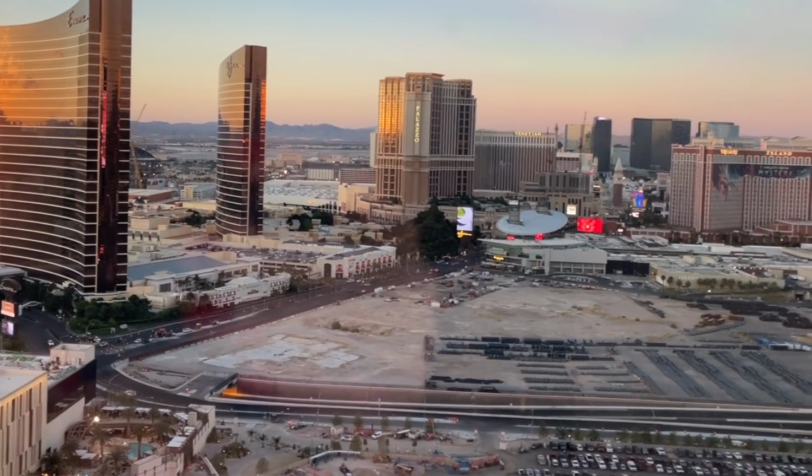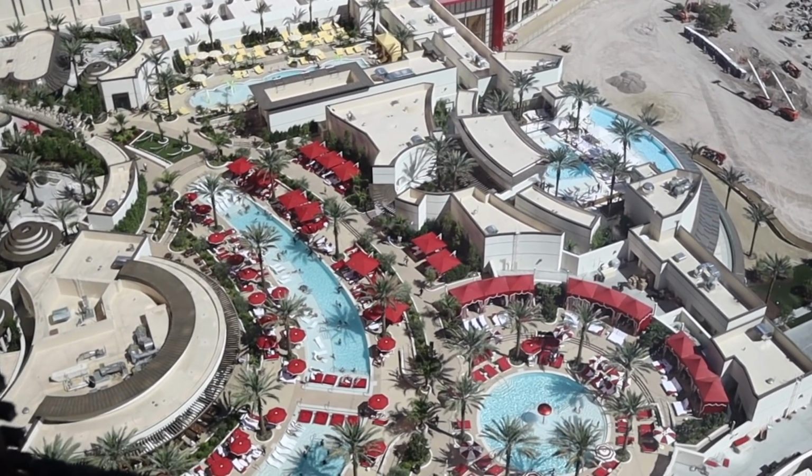Great job. So at this moment, if you have a strip view room, you also have a little bit of the construction view, but I'm sure that it's gonna take just a couple months for them to have it all sorted out and to make it look nice. What else? They have 7 pools here, so let's go and check out some pools and common grounds.